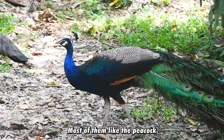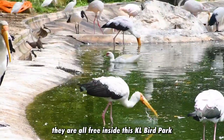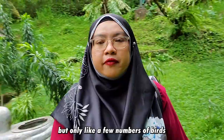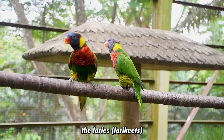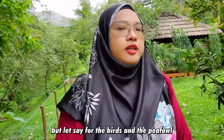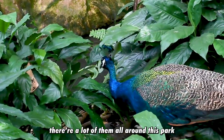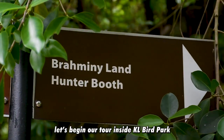Most of them, like the peacock, the dove, and the yellow stork, are all free inside this KL Bird Park. But only a few birds, like the parrot, the lory, the eagle, and the hornbill, are inside cages. But let's say for the birds and the people, there are a lot of them all around this park. Without further ado, let's begin our tour inside KL Bird Park.